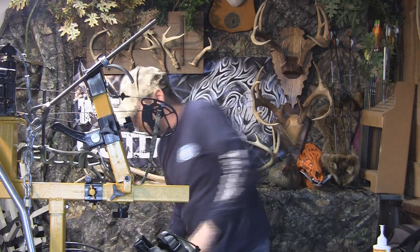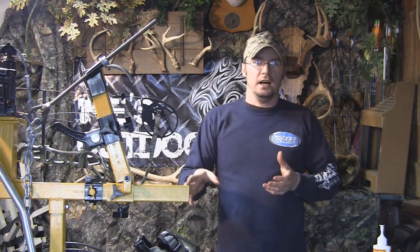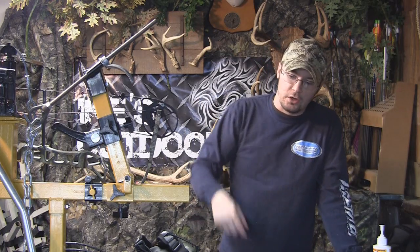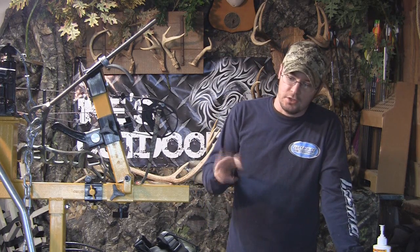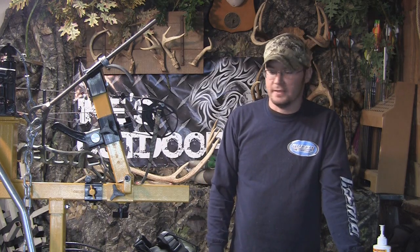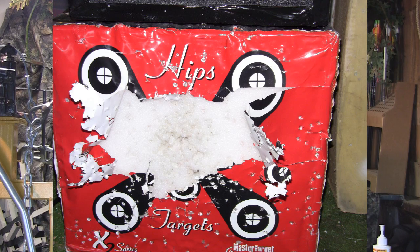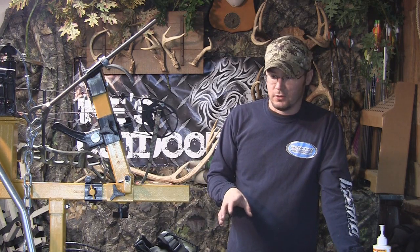So the other targets that I liked real well, of course, were Hips. I use Hips exclusively for my broadhead targets because they're durable. You can see the targets here in this picture. The new one I haven't shot a whole lot, but the bottom one you can tell has been shot and shot and shot, and it still holds up really well. Still does an excellent job of stopping my arrows and stopping my broadheads, and I'm shooting fast arrows into this thing. So the Hips target is a very, very good target, and one that I like real well.